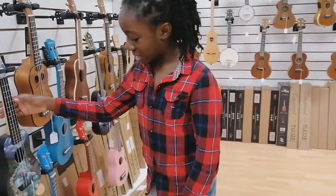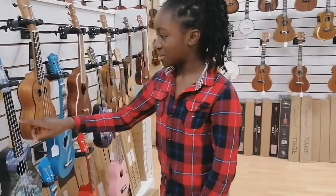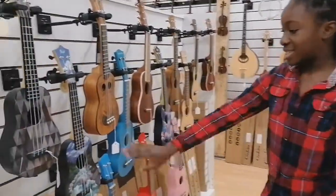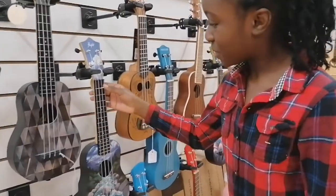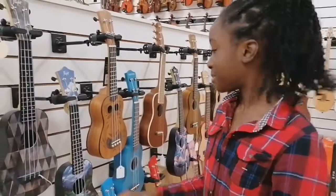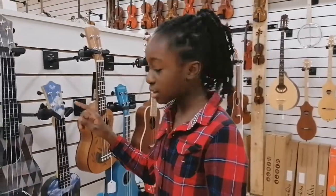I think I'll get this one. This one's very nice. I like the colors, I like the earth theme kind of thing. It's cute. I like it. Excuse me, please. Can I please have this ukulele?